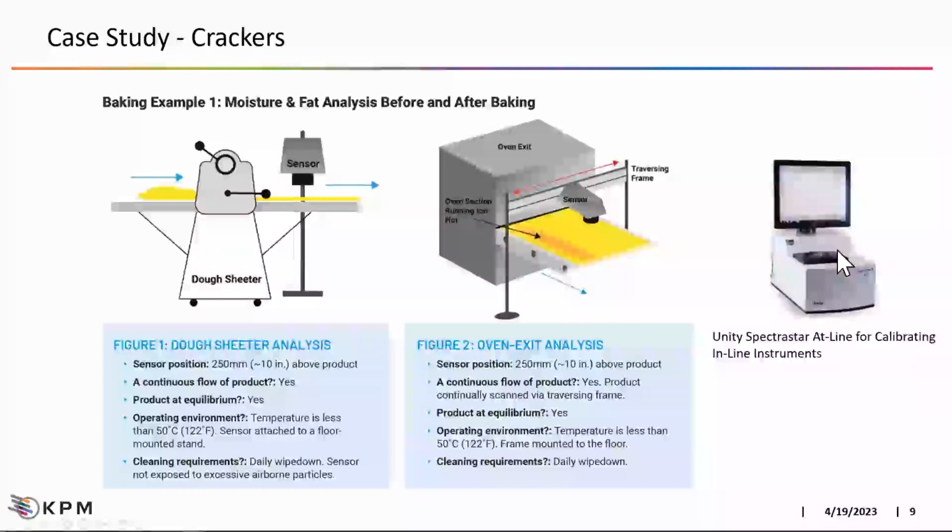I show a SpectraStar on the right-hand side. This can be used at line for measuring moisture and oil. It can also be used as a primary method to calibrate these instruments and validate these instruments. There are some rules that I mentioned about earlier, and I will repeat these, but it's the same story. Sensor positioning, above product, continuous flow, is it at equilibrium, operating temperatures, and the cleaning requirements. That's for both the exit of the oven as well as for this dough sheeter. So these are the same rules that apply to a lot of our installs.